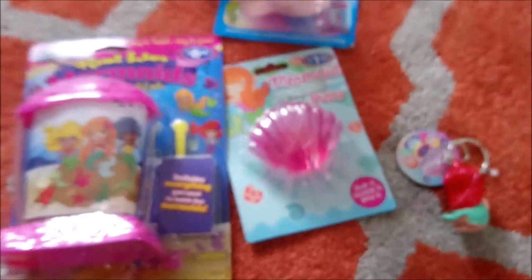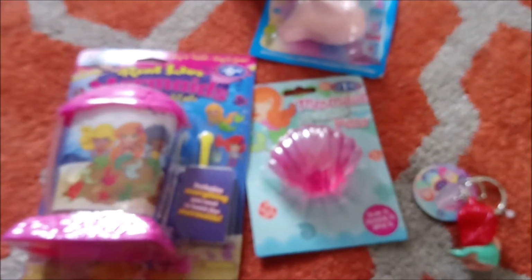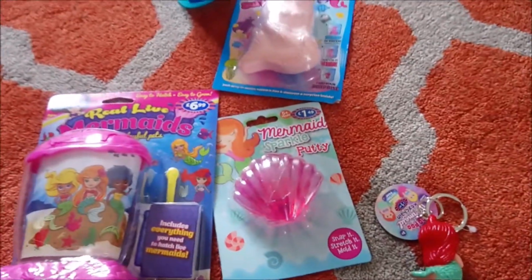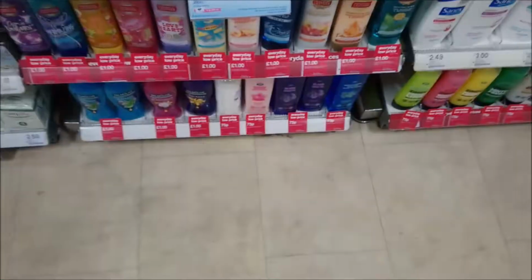So I goes along to Boots, right? And I'm looking for this. I've been looking all over for it. Oh, hang on, my thing's gone out of focus. Right, so I goes to Boots, and I'm thinking, this is going pretty well for me. So I'm looking for this stuff called Mermazing by Imperial Leather.